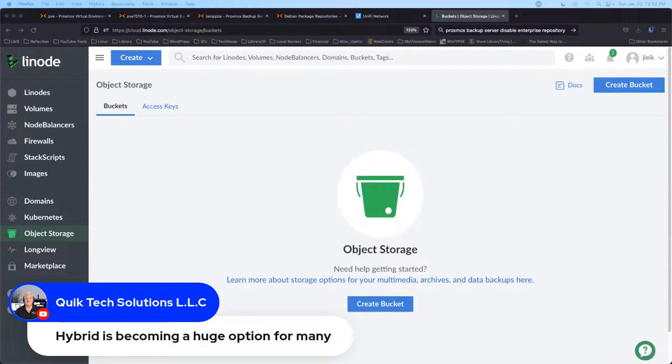So hybrid is becoming a huge option for many. Yes, absolutely. I think I started really hearing about this about 2 or 3 years ago. That hybrid was the option on the horizon, and I've kept following it since then. And it just seems like it's getting more and more press lately that it's something I want to be up to speed on if I have to implement it and not rely on vendors necessarily to do the whole implementation, so that I can keep things chugging along.